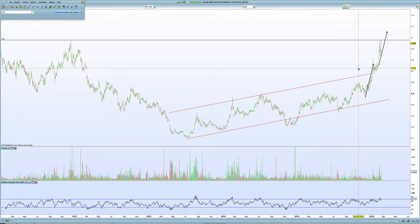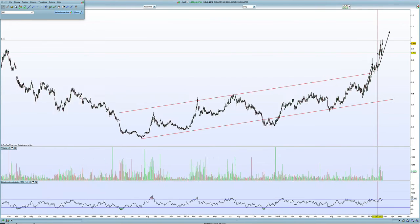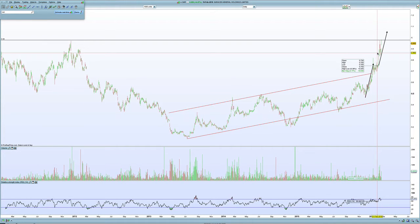I think Saracen had their commissioning first gold pour at the Thunderbox, their second mine. So a lot of the upside from that's probably factored into the share price now. You probably still see a little bit of buying as the risk from commissioning comes down and from first production. So as long as they keep going up there, I think the stock can still go a little bit higher.